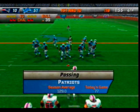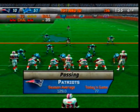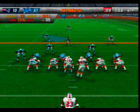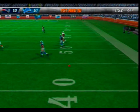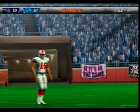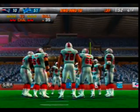First and 10. Ball on the 35-yard line. They soft, man. The Lions come out in a 4-3. Dropping back the pass on first down. With the pass incomplete as the defender knocks it away. Great position and great reaction made that play happen. Number 38 was there on the coverage.